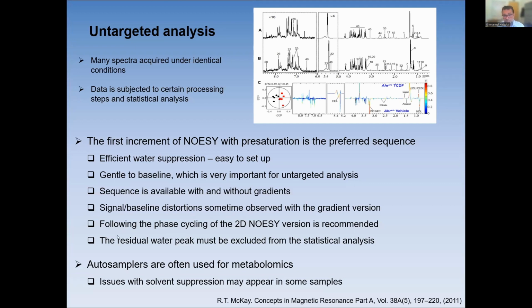A comment about post-suppression. Even if your suppression was really nice and you don't even see any peak there, you should exclude this area around 4.7, say 4.6 to 4.8 or something, from the statistical analysis, okay? Even if your water suppression was perfect. And then untargeted analysis is really the case where we use an autosampler, and I already made a comment about that. Just be aware that some samples will not be great in terms of water suppression, and you need to rerun them.